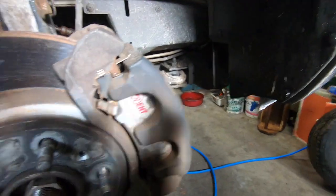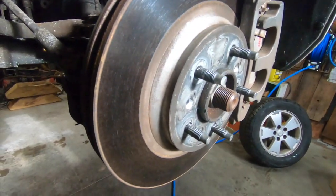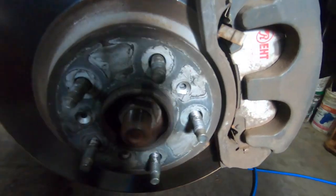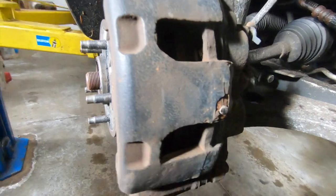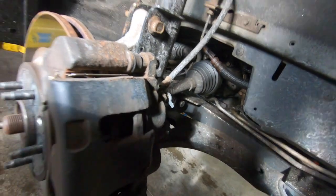My brake job's still holding up. Those are Raybestos brake pads, and I believe Raybestos rotors too. They were coated. Still looks good. I can't even remember when I did this. It's quite some time ago.